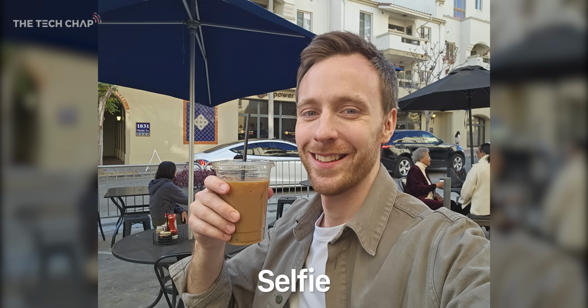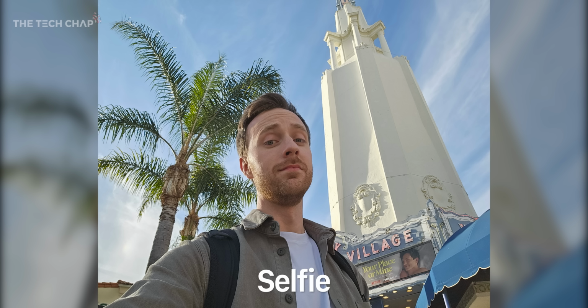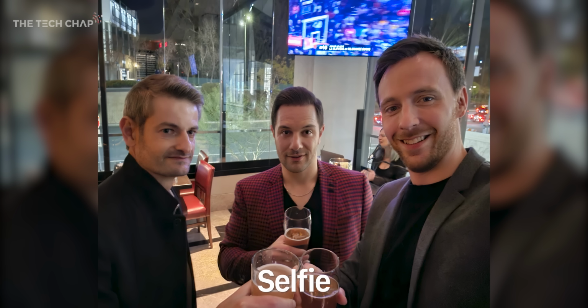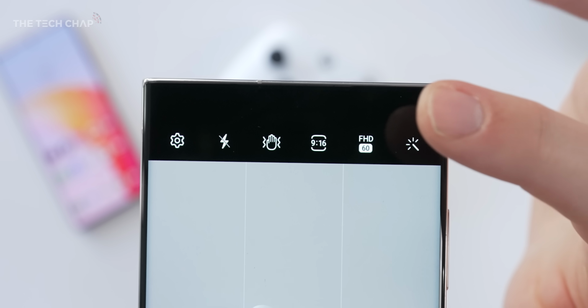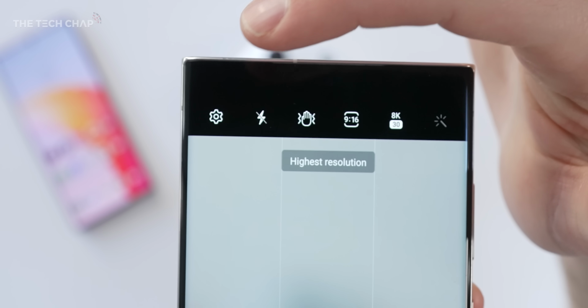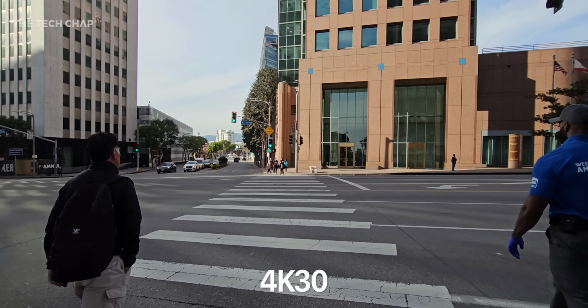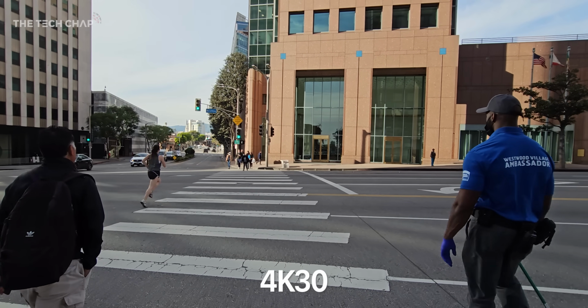Up front, we have a new 12 megapixel selfie, which is surprisingly down from last year's 40 megapixels, but we do now get dual autofocus, and video now tops out at 8K 30 on the rear camera, up from 24 last year, although more importantly, stabilization, particularly in low light, has been significantly improved.